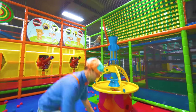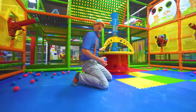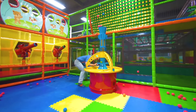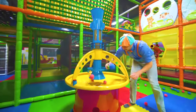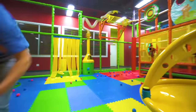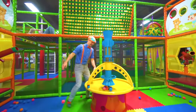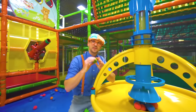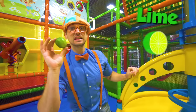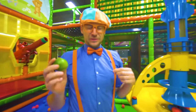Oh, what's this? Okay, let's collect some of these colorful balls. And push the button. Second. This green one didn't go to the top. This isn't a toy. This is a lime. Ooh, limes are pretty tasty, but be careful, they're really sour.